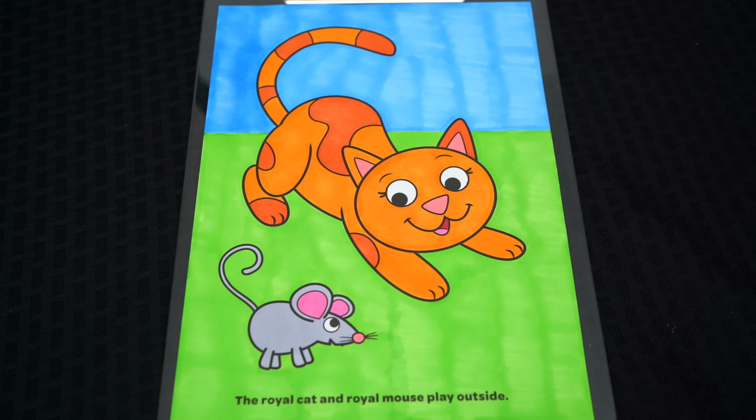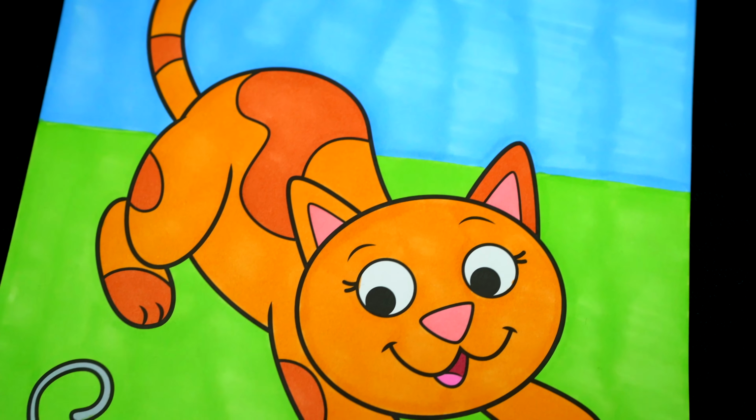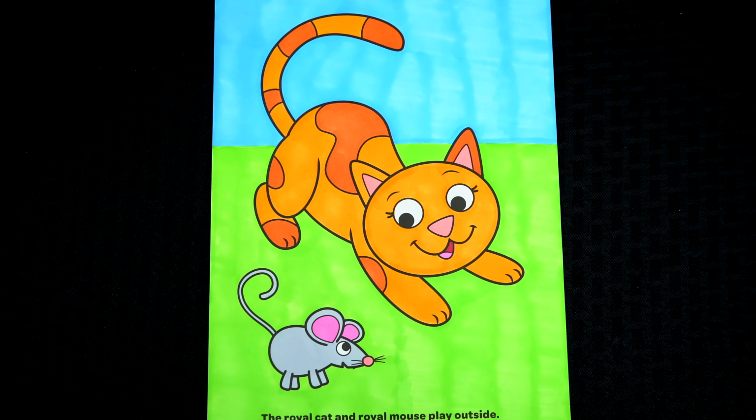Okay, I'm all finished. Wow, this picture turned out so cute. The cat and the mouse both look so adorable. These two friends just love to play outside.